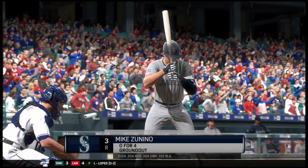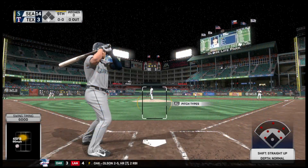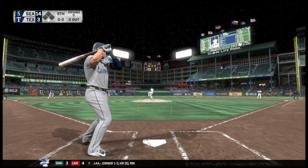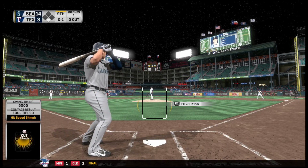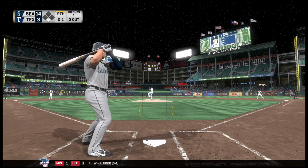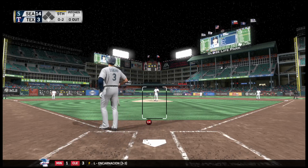Settling in now, Mike Zunino. He'll try and lead things off here in inning number nine. For Seattle, the catcher, number 3, Mike Zunino. And this is fouled back and out of play. Pitch on its way now to Zunino. And this one's tapped foul at home plate.